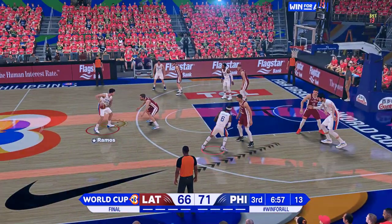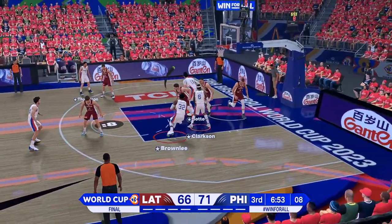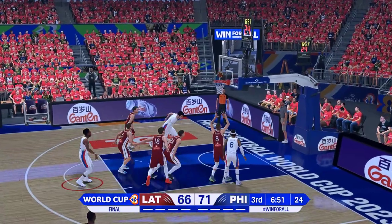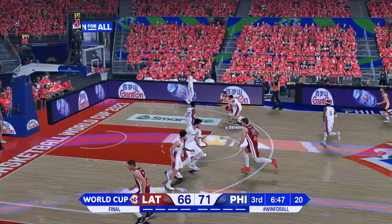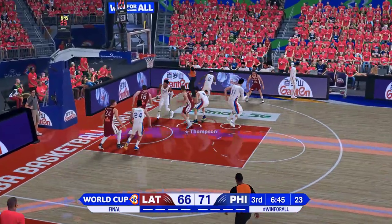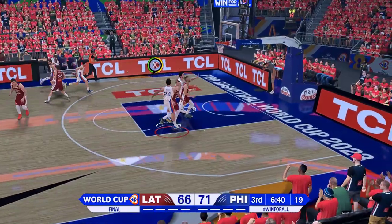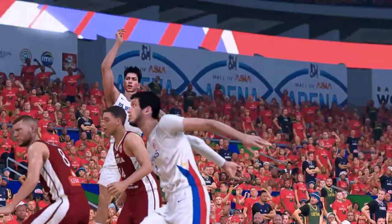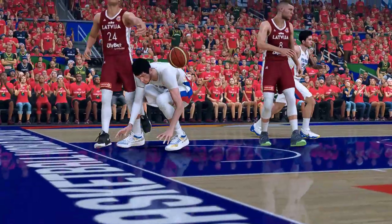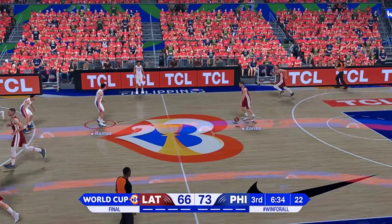The pass to Ramos. Brownlee. Bertans grabs the board. He operates well in traffic, but still, that's just a tough play to finish. Here's the break. Here's the lob to the hoop. Oh, and the lead gets bigger on a ridiculous offensive sequence. That dunk alone would have been spectacular, never mind it coming at the end of an alley-oop.